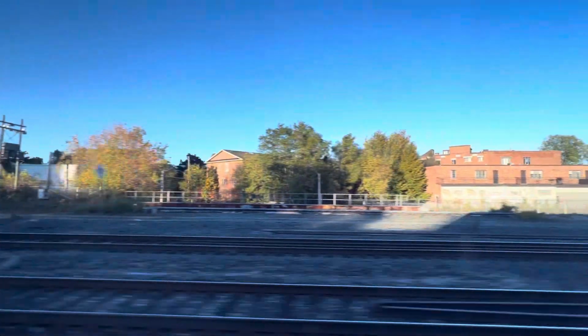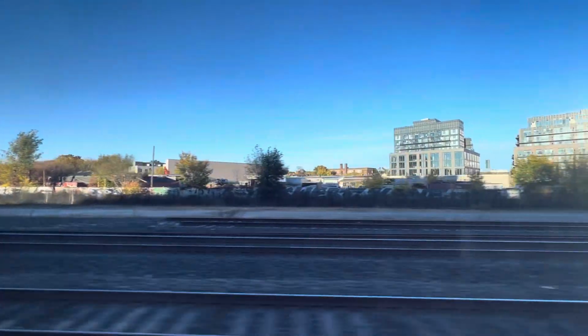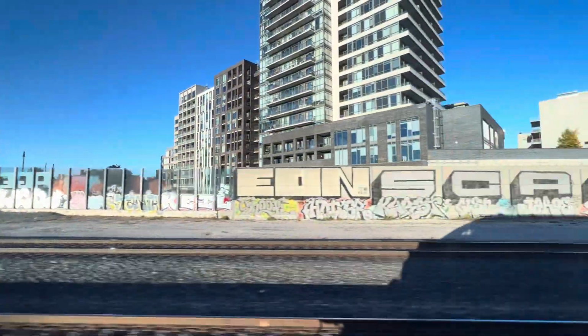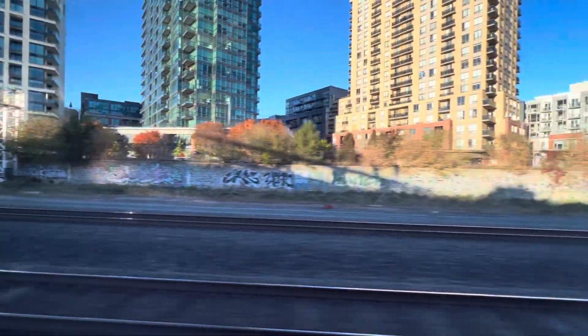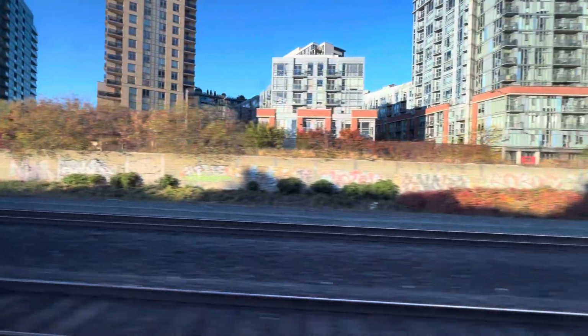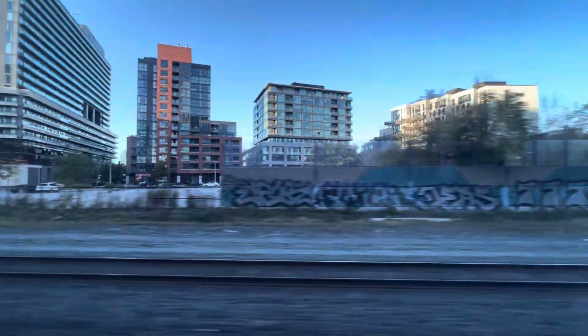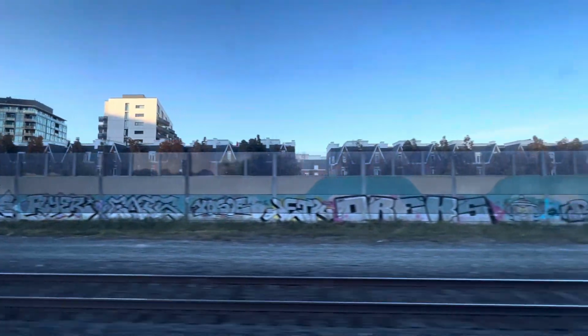Station is served by Go Transit, the commuter operation, this UP Express operation, and Via Rail for longer distance trains. Go to the other side, we'll have a better view.